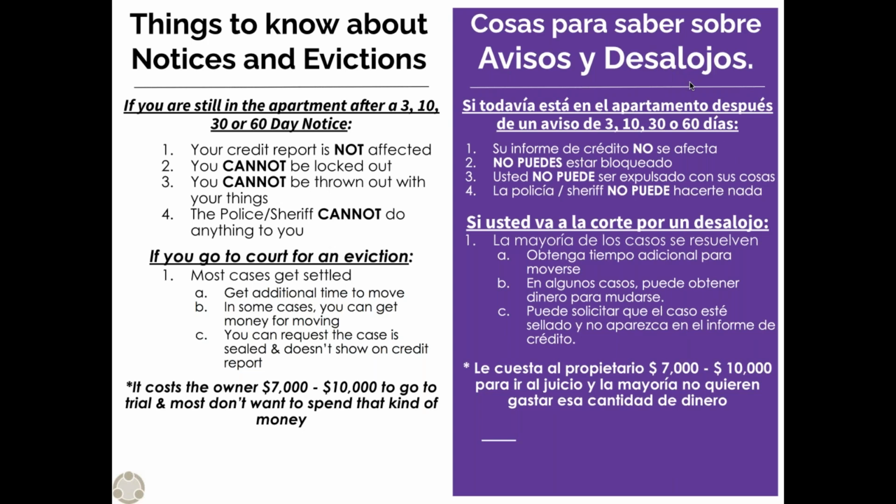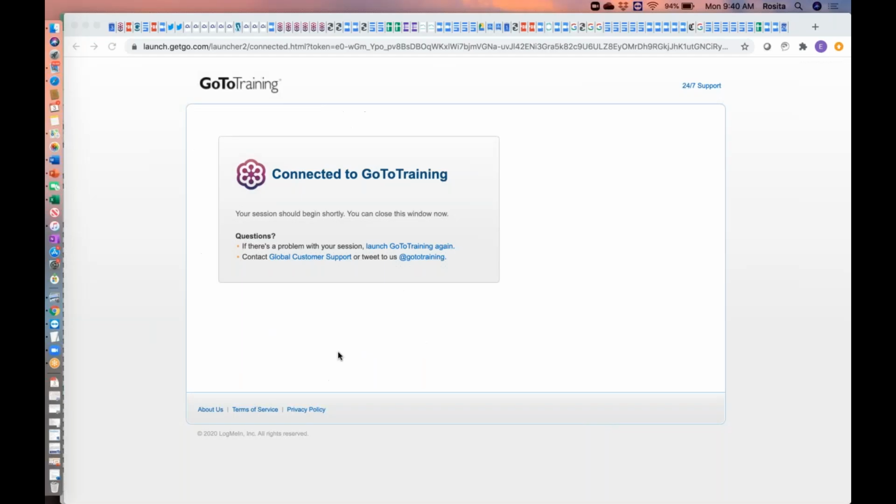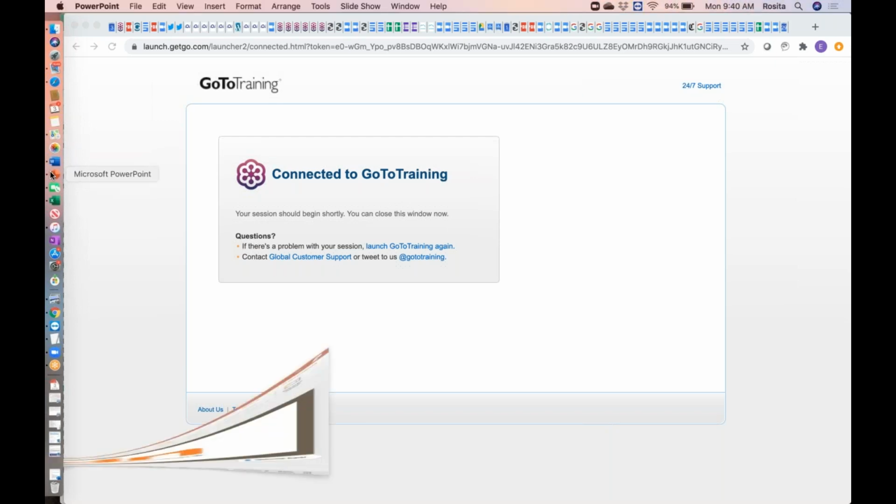Okay, show my screen. Can you see my screen? Yes, I can, but I just see where it says connected to go-to training. Okay, I see that you're pulling up your PowerPoint.